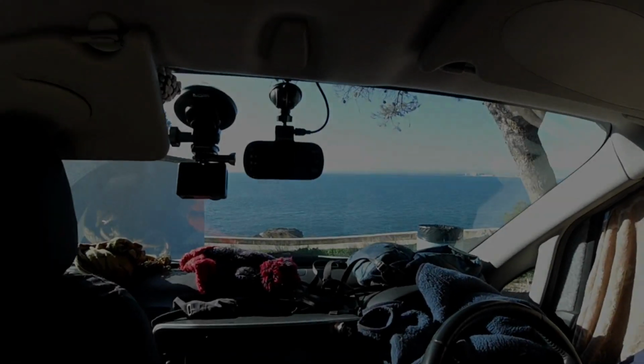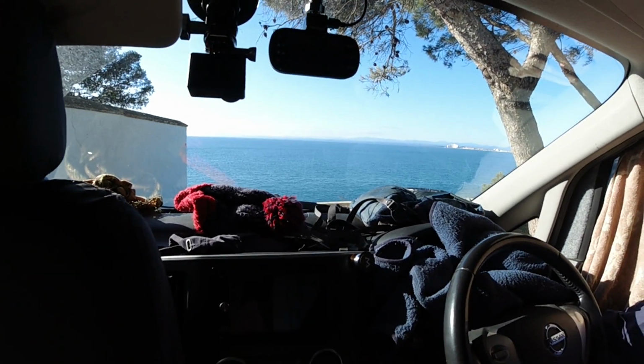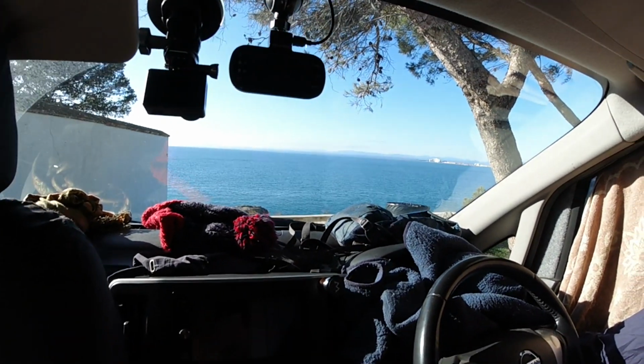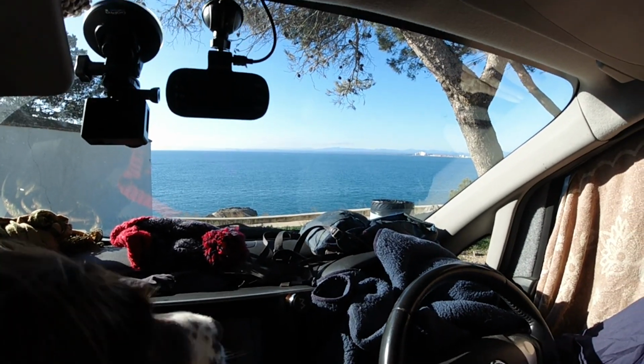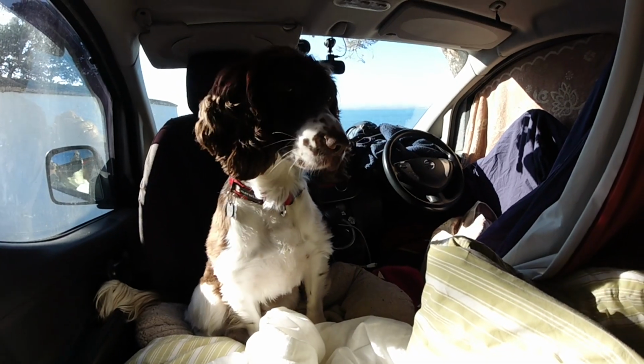Good morning. Alright, we just opened the curtains on our first day in Spain. What a view that is. Right, let's go for a swim. Are you excited to see some sun, baby? Yeah.